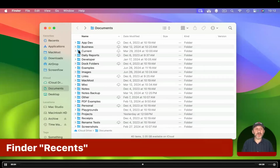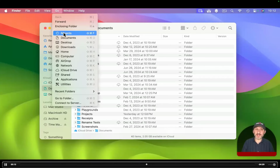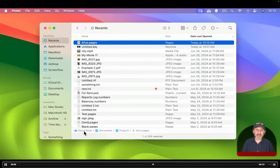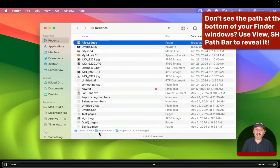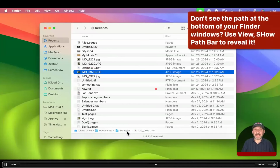Now when you're in the Finder, also you may see a Recents item here under Favorites in the left sidebar. You can click that to go to the Recents view, or you can choose Go and then Recents even if it's not in your sidebar. If you select that, then you're going to get a list of Recents. Don't confuse this with a folder or location on your Mac. This is not a location. These files are all over the place on your hard drive. For instance, if I select this one, I could see here at the bottom that it is in Documents Projects. But if I select this one, I could see it's in Documents Examples.